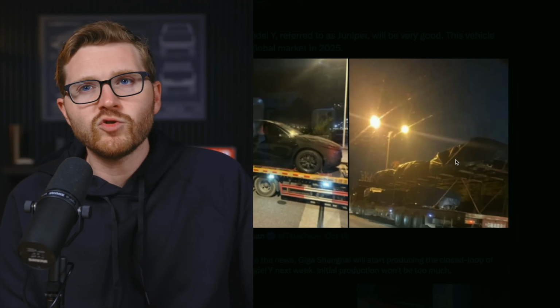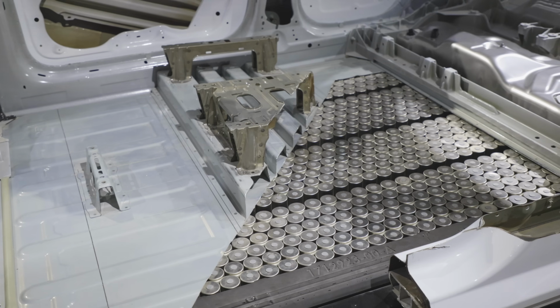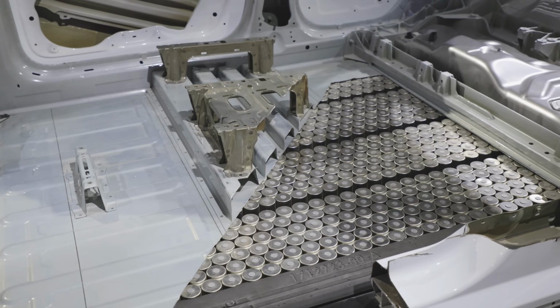And I believe there was a report from Reuters or Bloomberg that said that this vehicle could actually be built and launched in China first. And we've already kind of gone halfway there. This is being built in China first, and we could possibly see a launch in China first as well. That could be for a number of reasons. It could be logistics. It could be the fact that the Chinese EV market is just the most competitive landscape out there of them all.